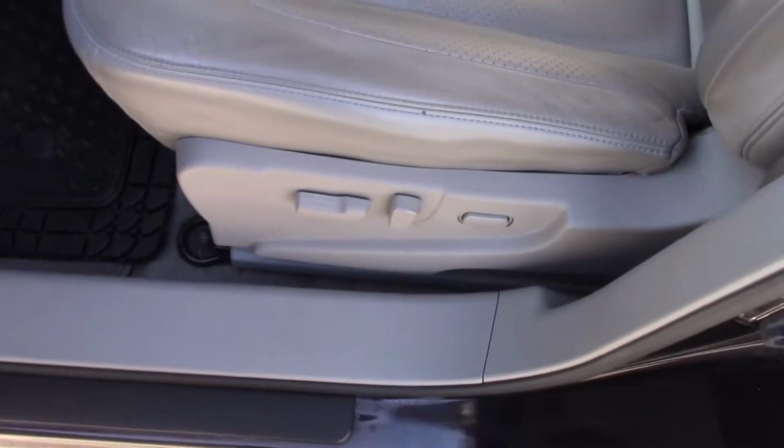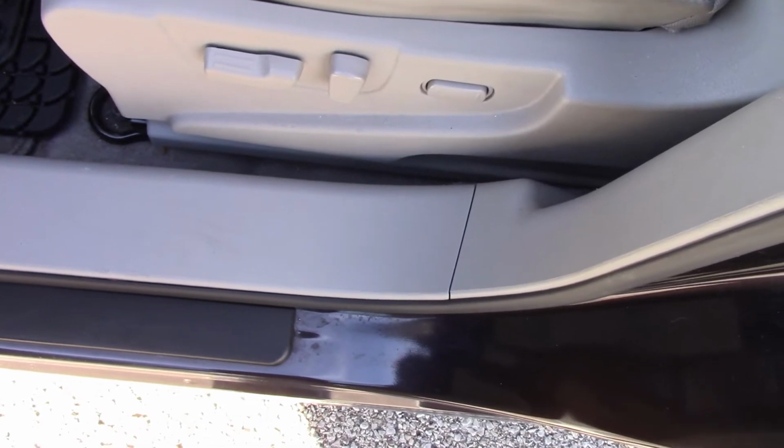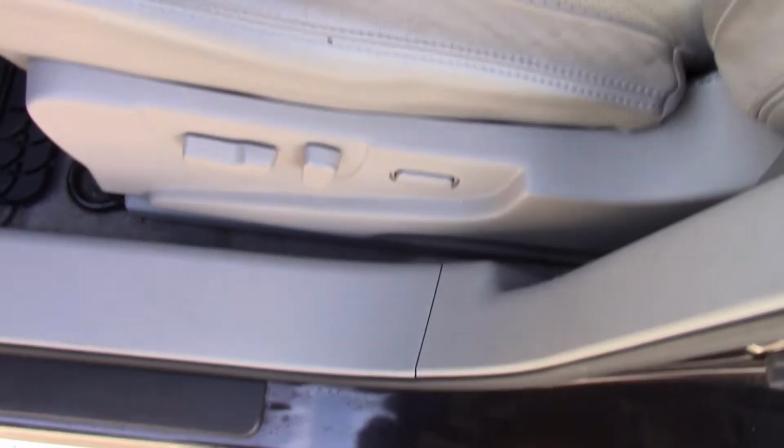Coming over to the seat, this looks like it may be an 8-way power seat that includes a lumbar support. And you've got the perforated seats. And this is all leather, so perforated leather seats.